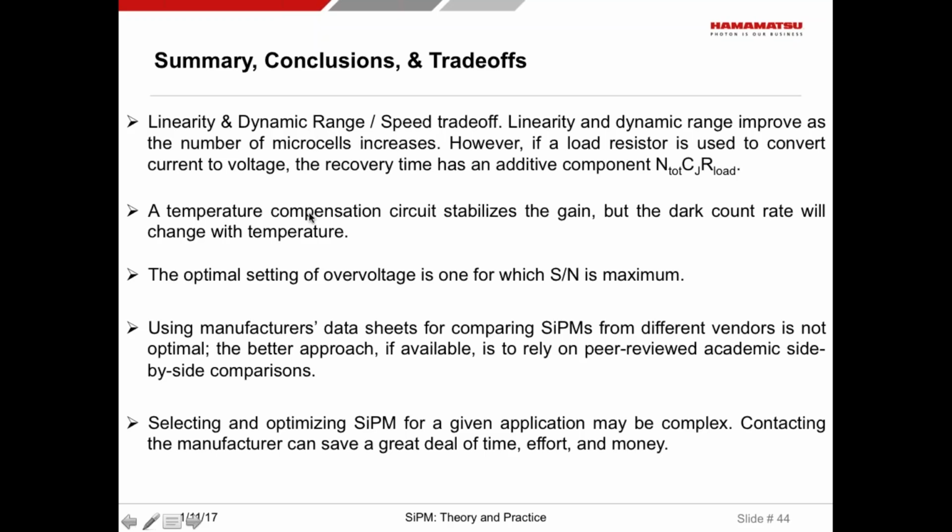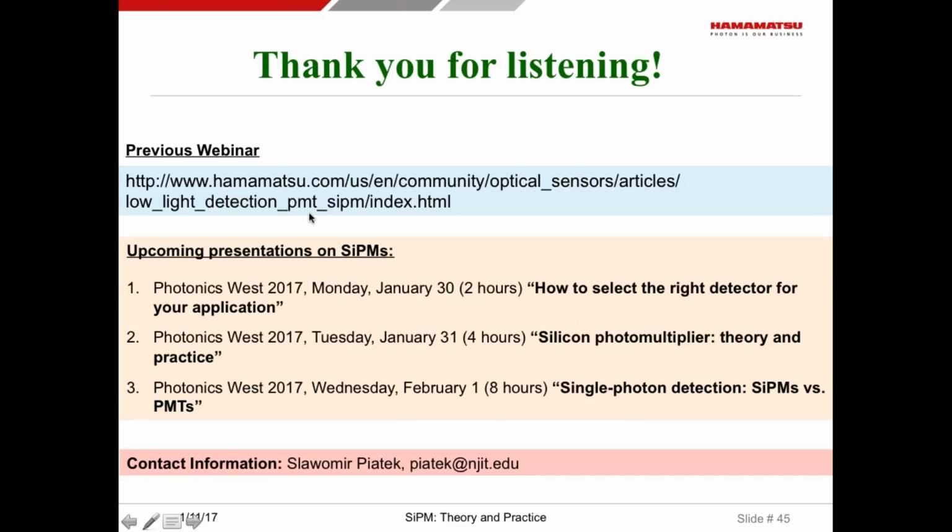Selecting and optimizing silicon photomultiplier for a given application may be a complex process, and contacting the manufacturer can save a great deal of time, effort, and money.